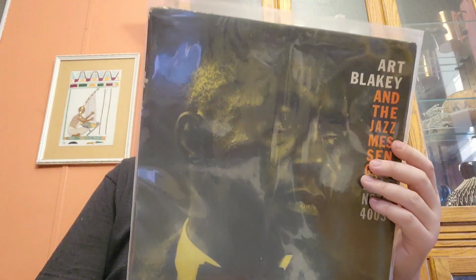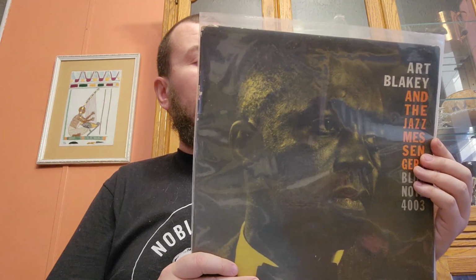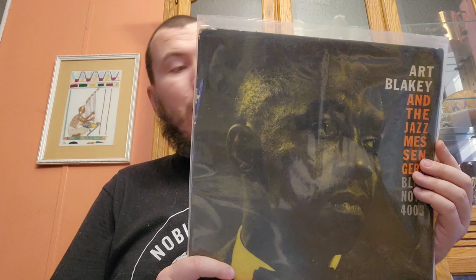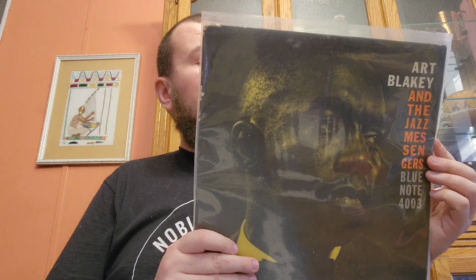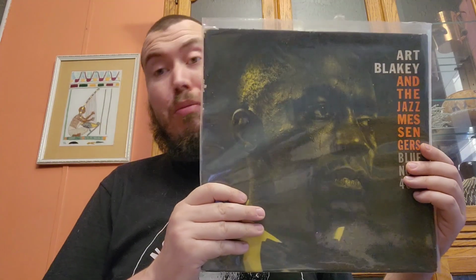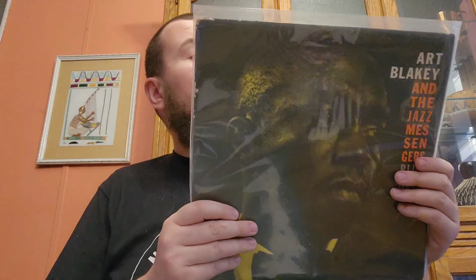It's an amazing album. It features legendary Art Blakey on drums, Lee Morgan on trumpet, Benny Golson on tenor sax, Bobby Timmons on piano, Jimmy Merritt on bass, and again Art Blakey on drums. And a little backstory on this particular album. It was Bobby Timmons who actually wrote the title track "Moanin'," which is one of Blue Note's most famous tracks out of their catalog, and one of Art Blakey's most well known as well.